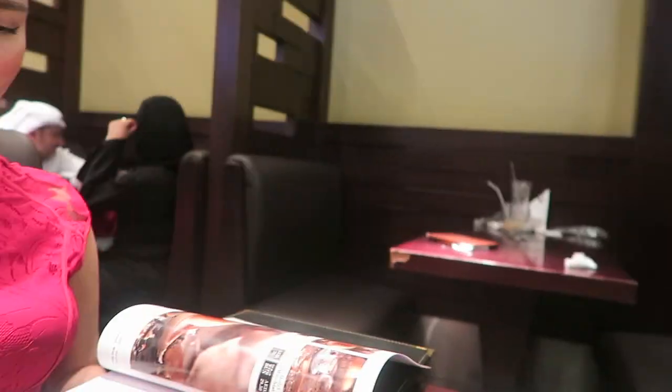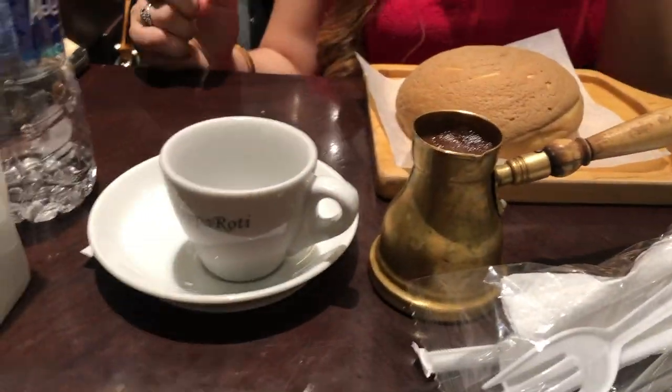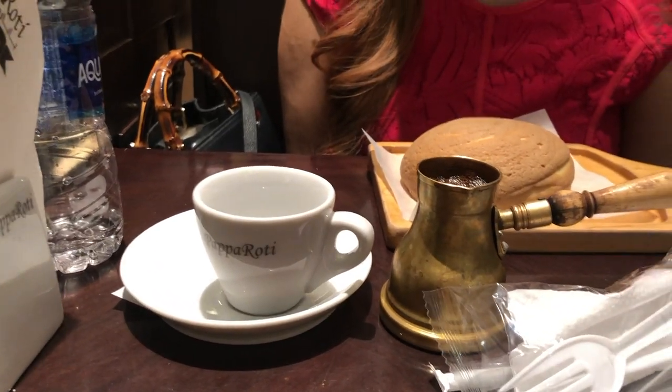Here in Paparoti and we're ordering some snacks. And this is Dayan's. So I think I'm going to have juice and a bun. Ayan. Ito yung menu nila. Ang liit ng coffee niyo. By the way, this is what you call Turkish coffee. So, paano mo yan iinumin?